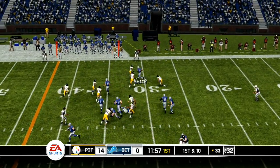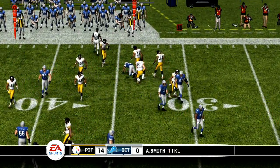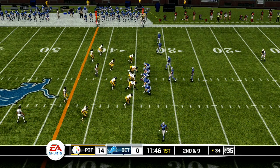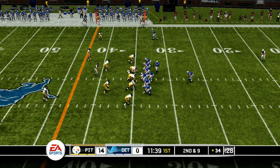They're going to pitch it. Aaron Smith was there on the tackle. And, Tom, that was because the defense filled up all the gaps. The back was looking for somewhere to run, but by bringing the run blitz, they took away all the holes and stopped them for a minimal gain.